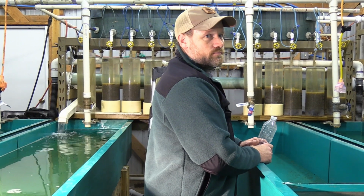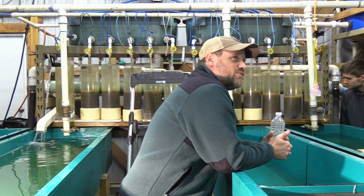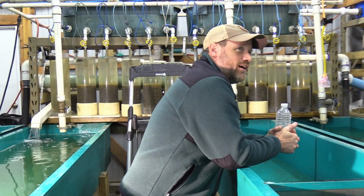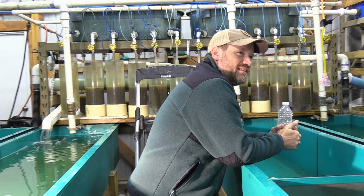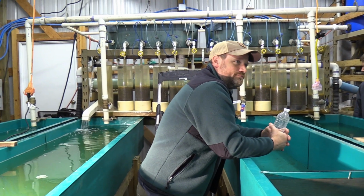How many ponds do you have? We have, counting the reservoir, I think we have 20 ponds. I should know that by heart, but yeah, about 20 ponds and maybe like 17.5 acres of water surface for our hatchery here.